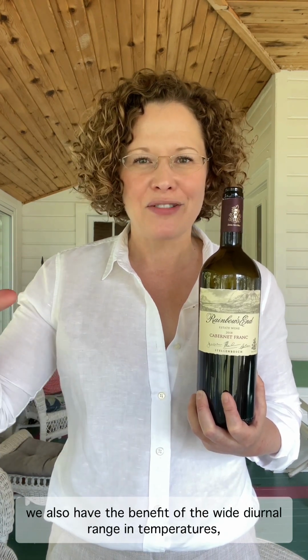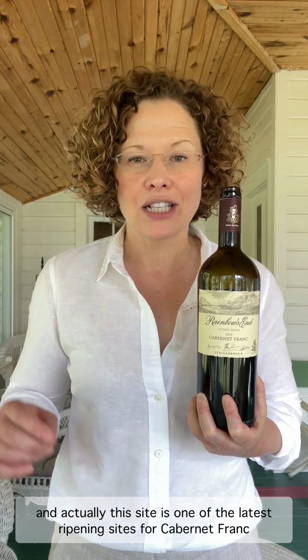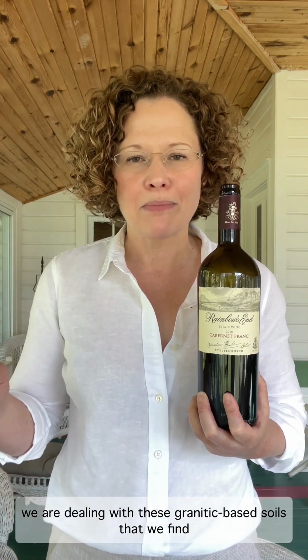We also have the benefit of the wide diurnal range in temperatures, which will help to slow down ripening and extend the growing season. And actually, this site is one of the latest ripening sites for Cabernet Franc in the Stellenbosch district. Finally, in terms of soils, we are dealing with these granitic-based soils that we find throughout the Banghoek ward. And specifically here in this block, we are dealing with a type of soil called Oakleaf. This is a sandy clay loam soil that has a good balance between moisture retention capacity as well as drainage.